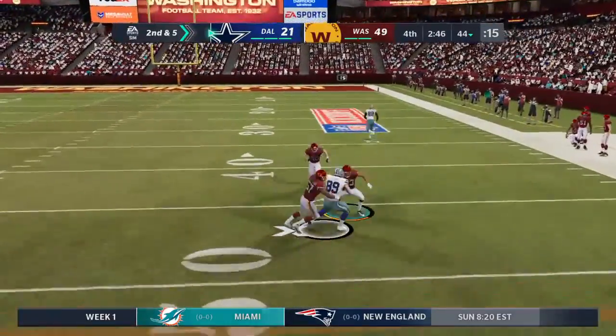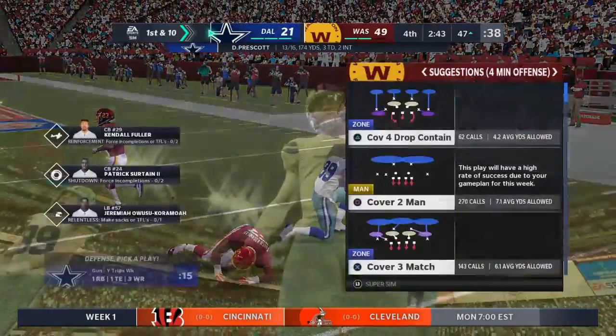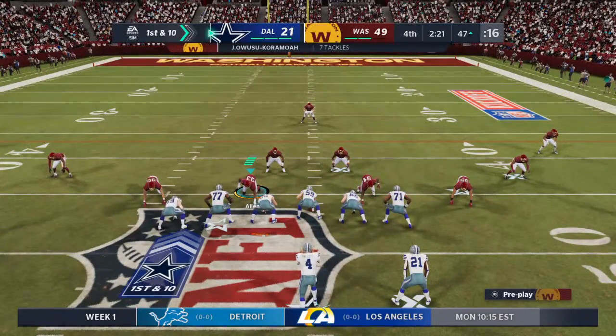Prescott to throw it. Outright completes it to Jarwin. And he'll get it down to the 47 here. 9 yards to pick up there, and it's a 1st down. And a Cowboy 1st down.